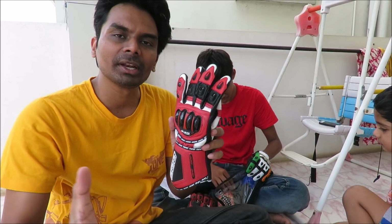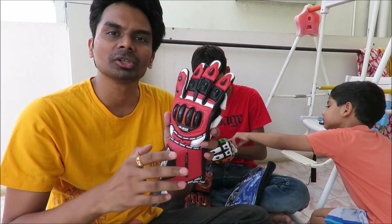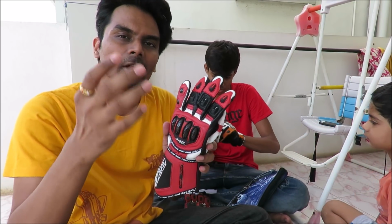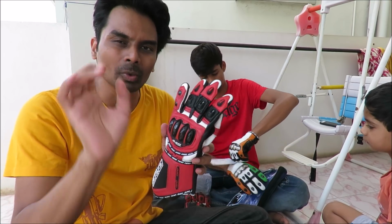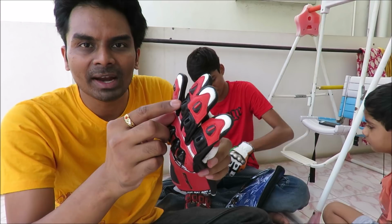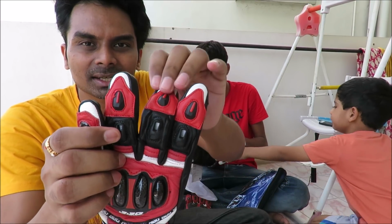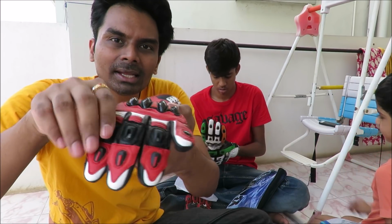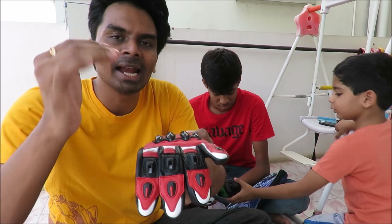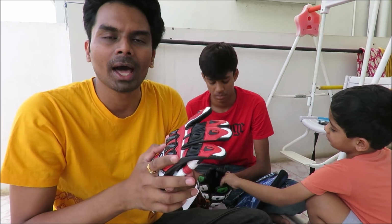Many people often are very concerned about wearing leather gloves because they think that your hand would become very hot and your palm would start sweating if you wear leather gloves. But these gloves have a ventilation system. If you take a look, these are vents, and when you are riding in this position, air would go into these vents and it would cool down your hand when you are riding.